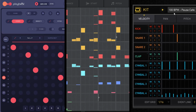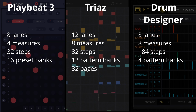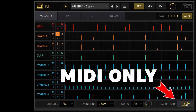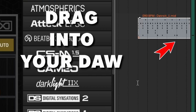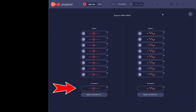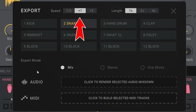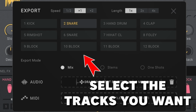The sequencers of each of these VSTs are pretty comparable, but there are some slight differences. Here are some of the specs side by side. Each of these programs lets you take any sequence and create MIDI loops that you can drag into your DAW and then adjust further if you want. And they are all very easy to use. Just go to the export button or page in each one. Both Playbeat and Triaz have more robust export functions that let you output audio files in addition to MIDI. I like Triaz here because you can select to export at different speeds and lengths and turn on and off individual tracks. It's the most powerful of the bunch.